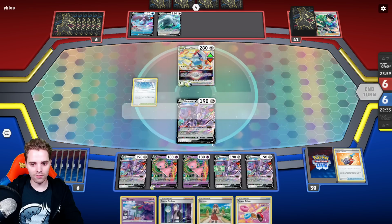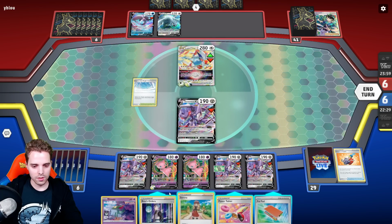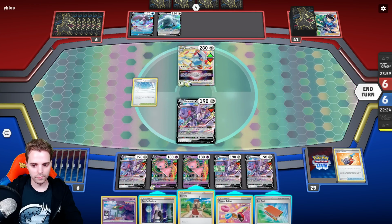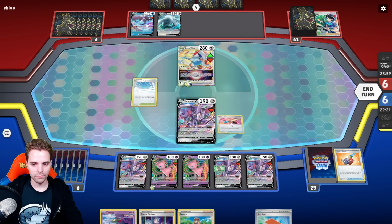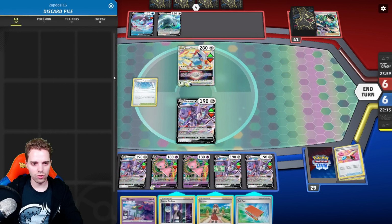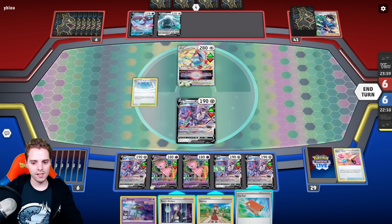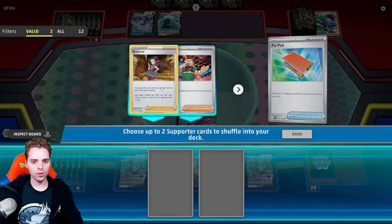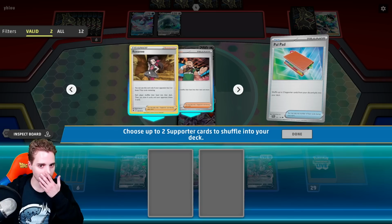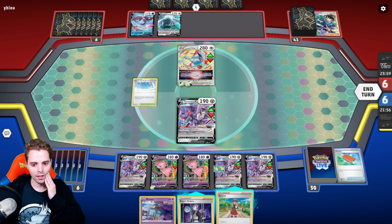Okay, Serena instead of the Boss. So no Archeops. No Archeops. Serena and Boss. Pal Pad could get back Judge. Should we Pal Pad? I really want my Gusting cards back, but yeah, we're gonna have to dig deeper into the deck. So I'll get Roxanne back. Roxanne, just the Judge. Roxanne is good though. We can still trap later. I'll just take the Roxanne here. And then I will go for Serena.